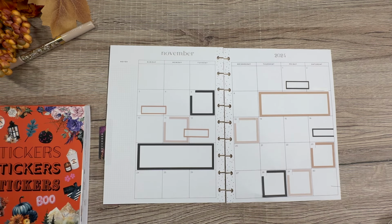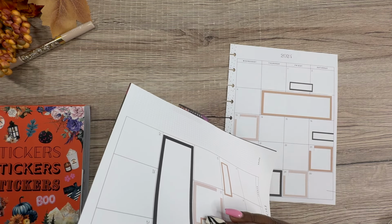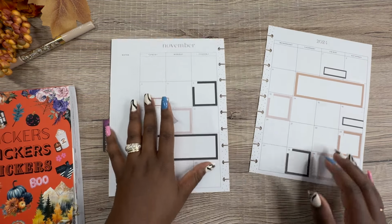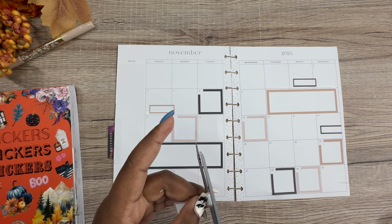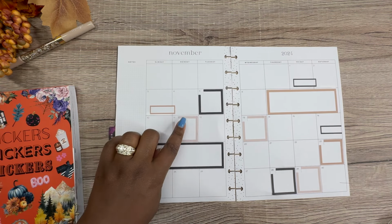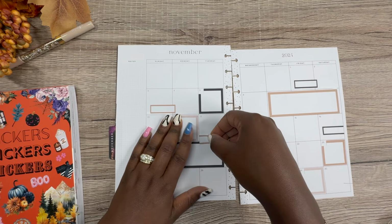Done putting down my boxes for now. One thing I had started doing this year for the most part was I had stopped making boxes on the days that were holidays and just put a holiday sticker. And then as I'm putting in all these boxes, I'm like, oh, that's why my boxes are going crazy, because November has daylight savings, and then there's Veterans Day, and then there's Thanksgiving, and then there's Black Friday, and it's just like, whoa, these are a lot of boxes. That's how I was feeling.